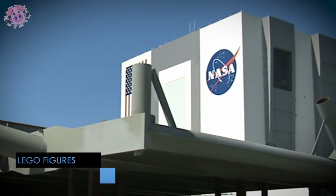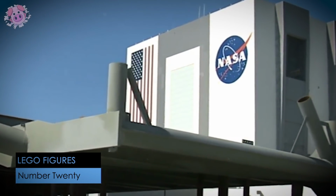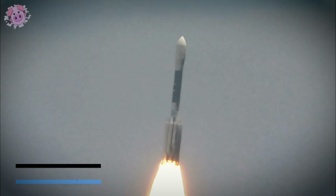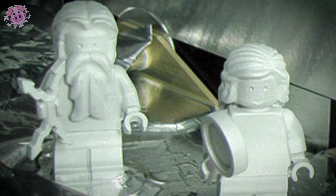On August 5, 2011, NASA launched a space probe to orbit the planet Jupiter. It was to orbit the planet for 1 year. On the probe, NASA included some special Lego figurines. As part of the partnership between NASA and the Lego company, these figures were used to help inspire children to explore STEM, the integrated learning of science, technology, engineering and mathematics.